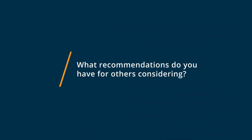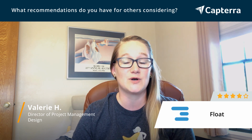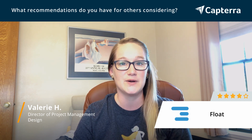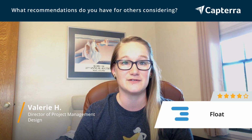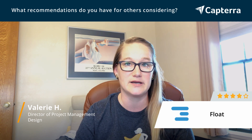If you're considering Float, I would look at the user friendliness of it. The cost is not extravagant compared to some of the other tools that are out there. So expense wise, it's friendly just to have the features to be able to drag and drop and move resourcing across projects easily, and seeing it on a project by project, team member by team member basis across a timeline.